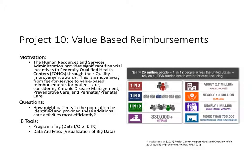Another project was on value-based reimbursements. Again, as we talked about previously, many of the insurance companies are moving towards value-based care in the sense that to get full reimbursement, you're going to need to show value.